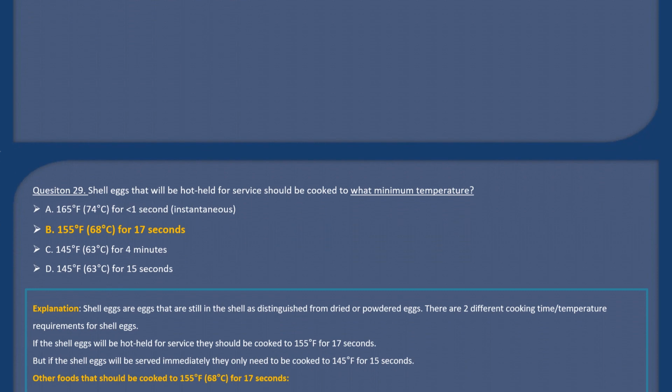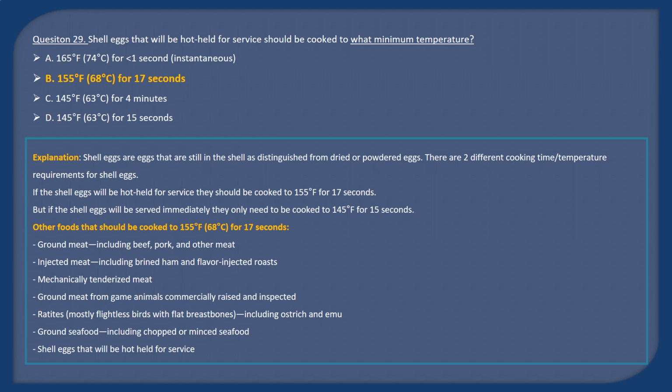Answer B. Explanation. Shell eggs are eggs that are still in the shell as distinguished from dried or powder eggs. There are two different cooking time or temperature requirements for shell eggs. If the shell eggs will be hard held for service, they should be cooked to 155 degrees F for 17 seconds. But if the shell eggs will be served immediately, they only need to be cooked to 145 degrees F for 15 seconds.